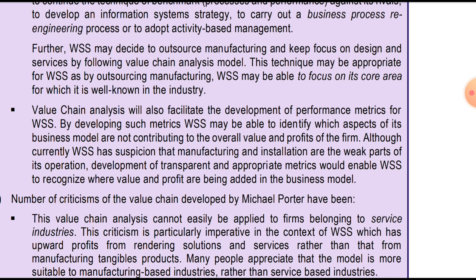Although currently WSS has suspicions that the manufacturing and the installation are the weak part of its operation, as mentioned in the question, that manufacturing and operations are the weak part, development of transparent and appropriate metrics would enable the WSS to recognize whether the value and the profits are being added in the business model or not.